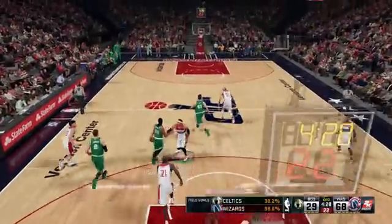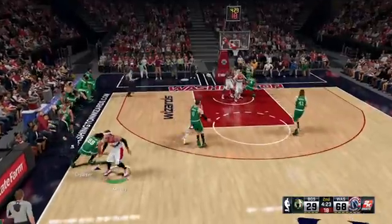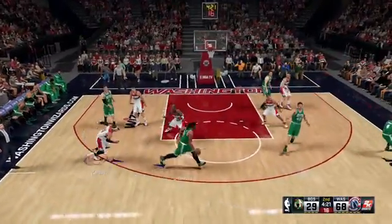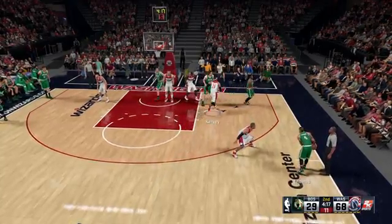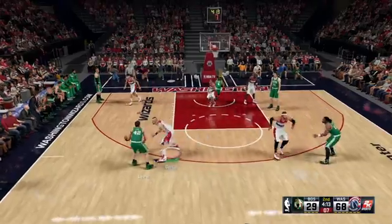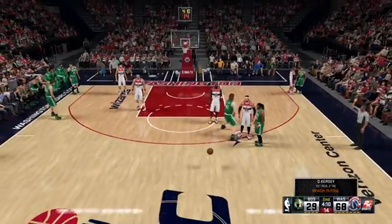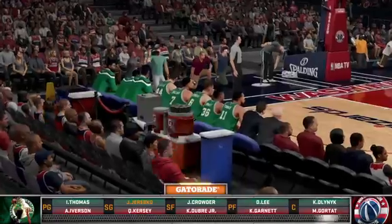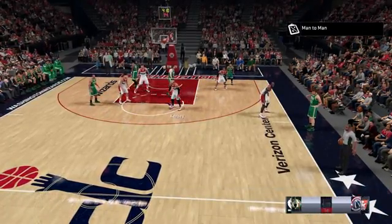Crowder with the steal. The feed to Thomas. He dishes it to Lee. Kicks it to Crowder. Shot clock at 6. And there's the foul. That is his first foul of the game. Bradley's checked in for Boston. Checking in for the Celtics, Avery Bradley.